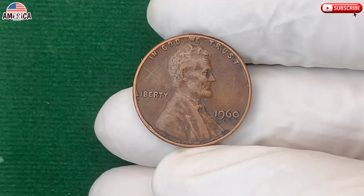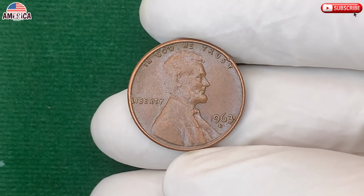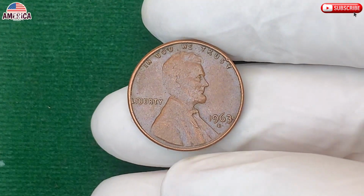Today, we are going to explore a fascinating and often overlooked treasure that could be hiding in your pocket change or an old coin jar, the United States 1963 Lincoln penny.